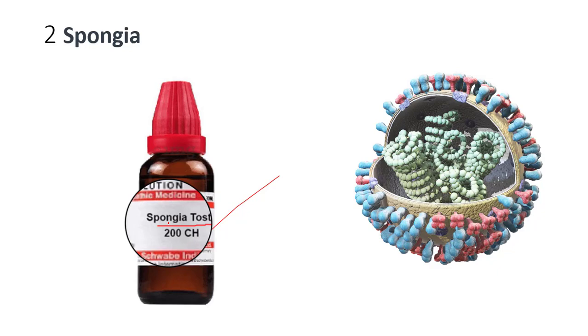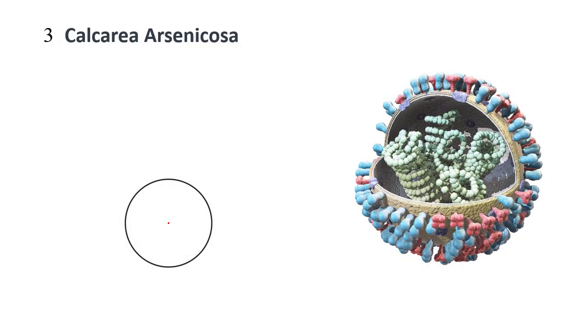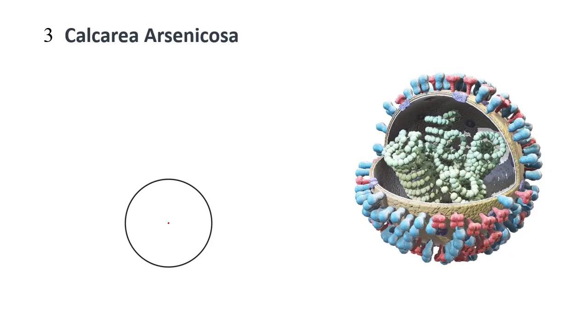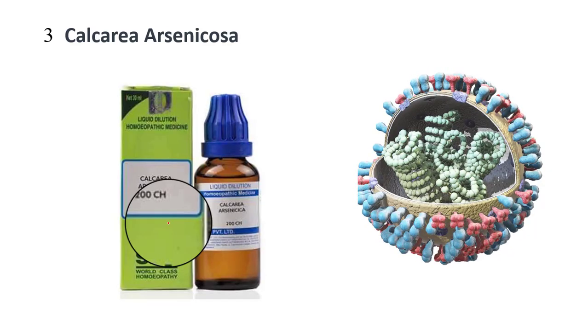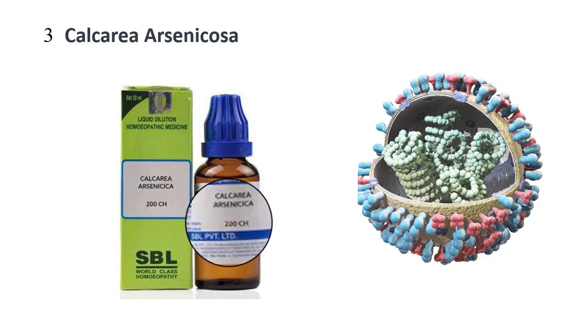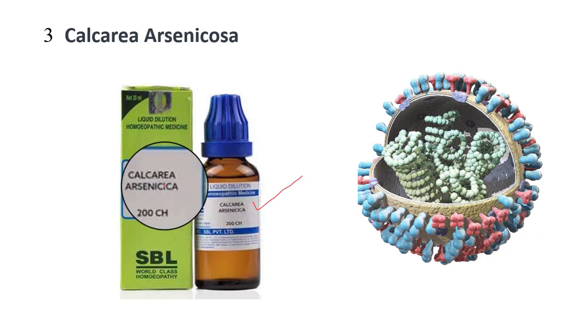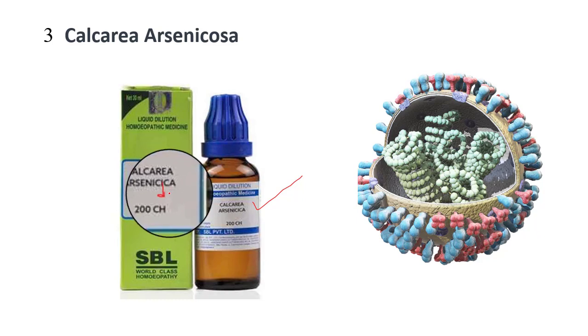Now what was the third medicine? So the third medicine which was used by Dr. Gyandas was Calcarea Arsenicosa. So let's talk about it. Calcarea Arsenicosa. So as you can see here on the screen, this is a picture of Calcarea ars. Now we'll talk about it. So first symptom was fever.